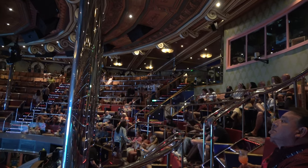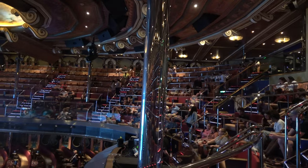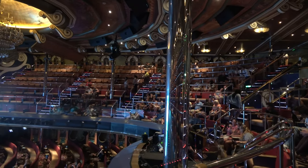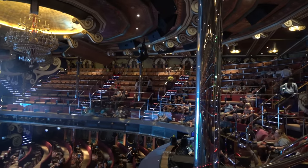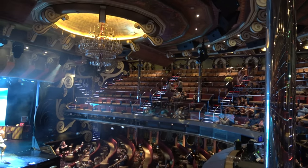Located on decks 3, 4, and 5 in the front of the ship is the Victoriana Theater, which is the main show theater on board the cruise ship. And it's a big theater. Definitely a theater you're not going to have a hard time finding a spot in, as it is three levels. Now, this is going to be their main show lounge they use mostly in the evenings.